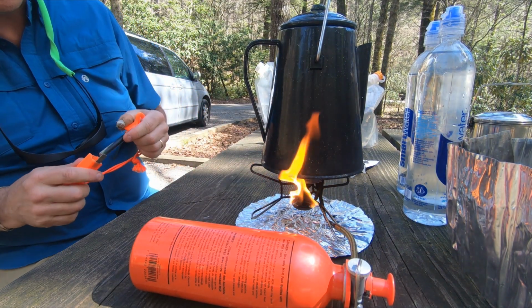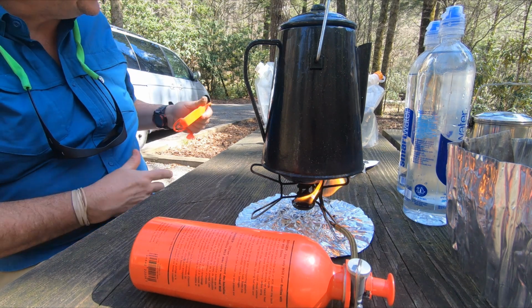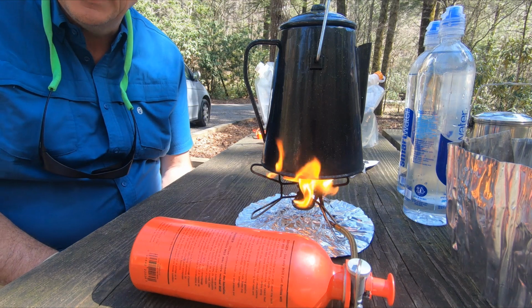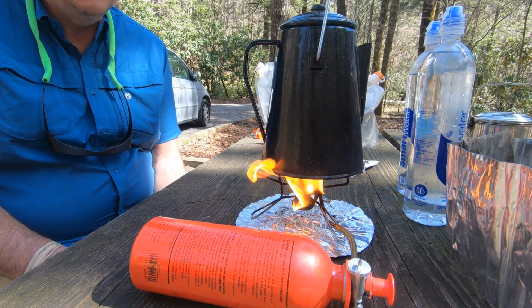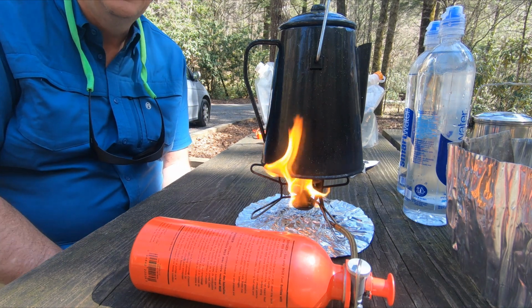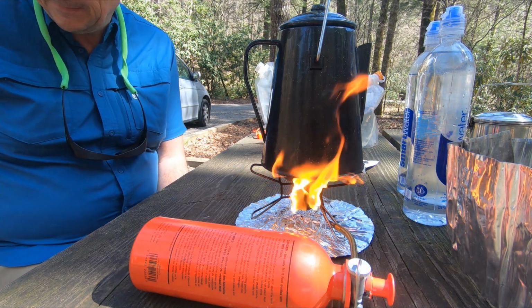There it goes, finally. That wind was carrying it. I'll get some coffee started and enjoy the afternoon. I wish I had brought my hammock. I forgot to do it.